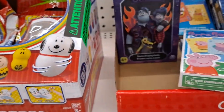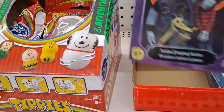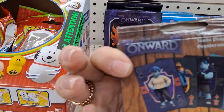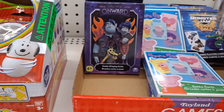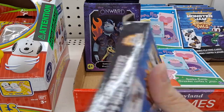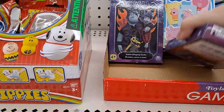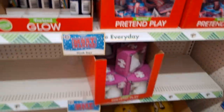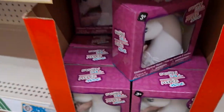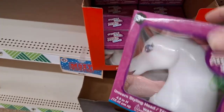Jumbo playing cards. This would be fun to have. Peppa. Onward. Monster Jam. Cards are good for games, but also math and learning. And of course the bracelets. A little styling. Unicorn head, I think. Yep. Cute.